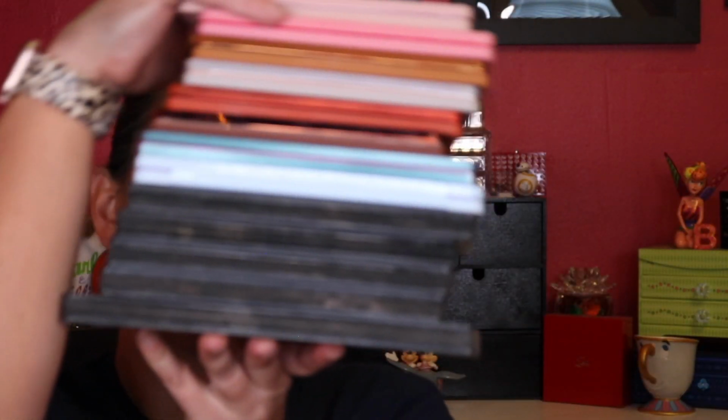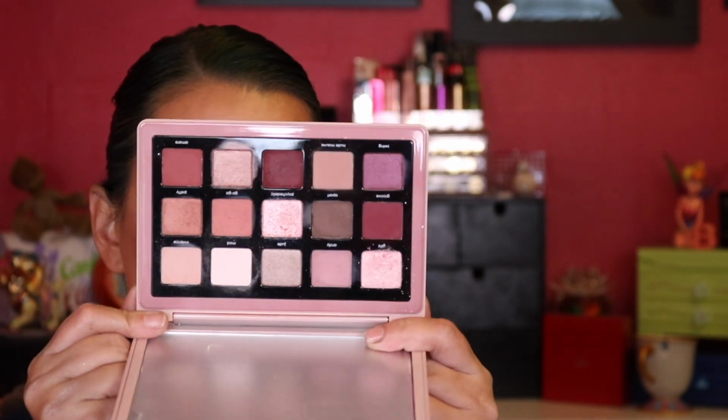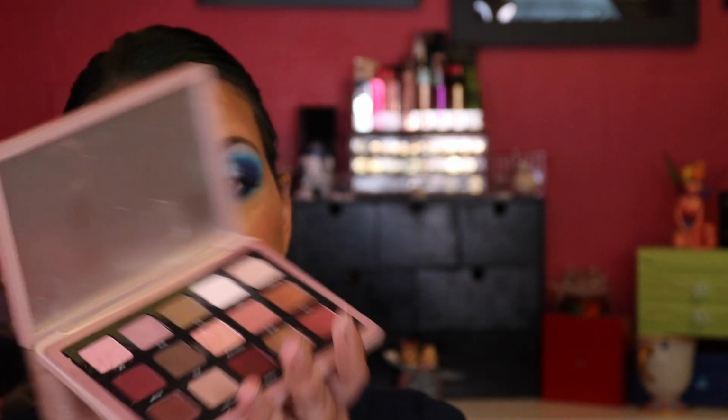So next up is another big set, and that is my Natasha Denona's. So I'm probably not gonna swatch a bunch. Okay, so Natasha, what I love are her mattes. Her shimmers aren't my favorite. This is Retro. I love this kind of color story. Absolutely stunning. Then we have the Love Palette, which looks like this. I didn't get rid of any of my big Natashas. I did get rid of some of the minis, but not the big ones.